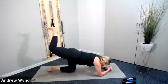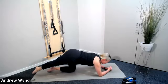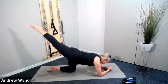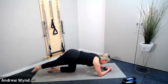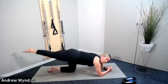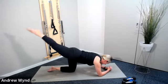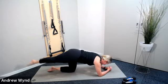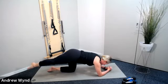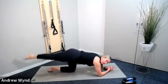2, 1. Hold the leg there, point the toe, lower the toe to the ground, raise it up. Now, even though we can take our hip a lot higher here, just watch that we don't overarch in the back. Still keep those abdominals in and lifted. And as you lower and lift this leg. Good. You've got 5 more.